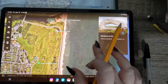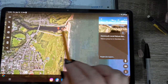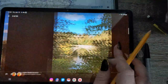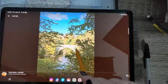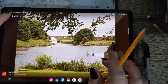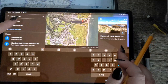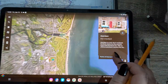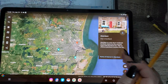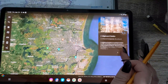But, yeah, I was looking at this nature reserve up here. The Donmouth Local Nature Reserve. Very pretty. This beautiful bridge here. I think we're going to look at that in just a second. Let's go find it. Oh darn, I have to go back to Aberdeen. Points of interest. Okay, I gotta go back this way.